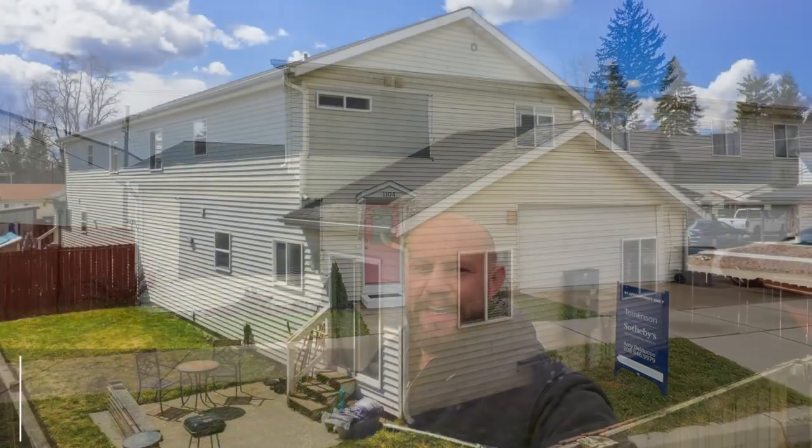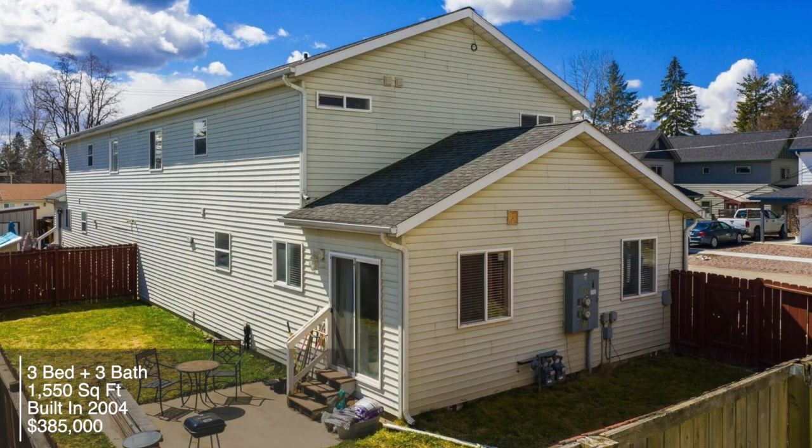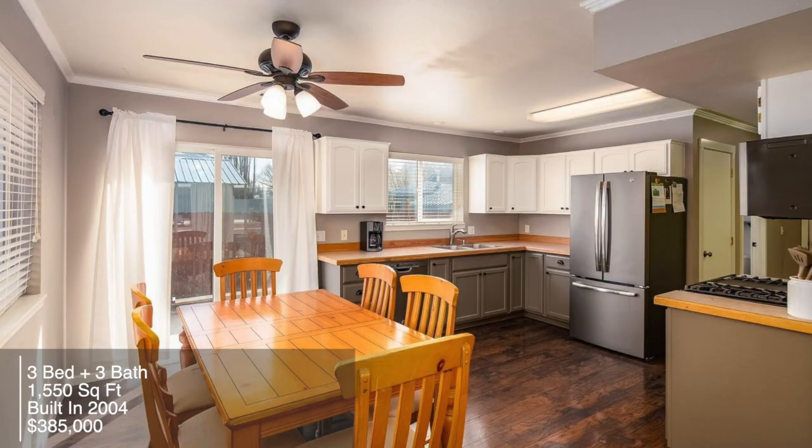Here's the house right here behind me. It's a twin home, as we call them now. Used to be called duplexes. We'll call it a twin home. It is quite a bit bigger than the last few, so it could be an option for a family. This is a 3-bed, 3-bath, built in 2004, 1,550 square feet.